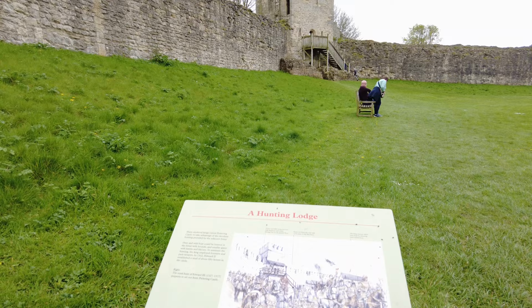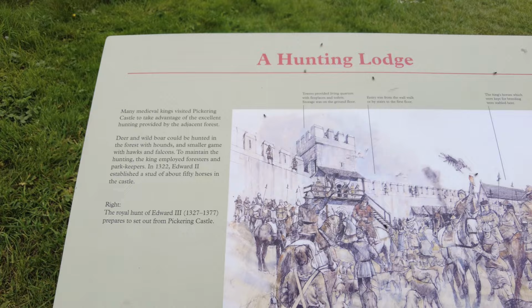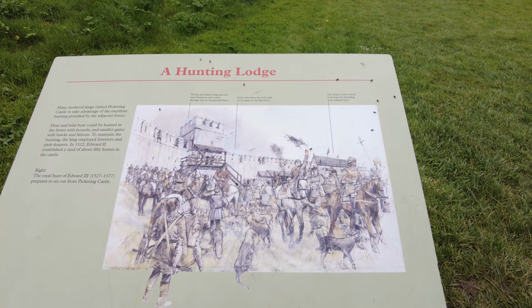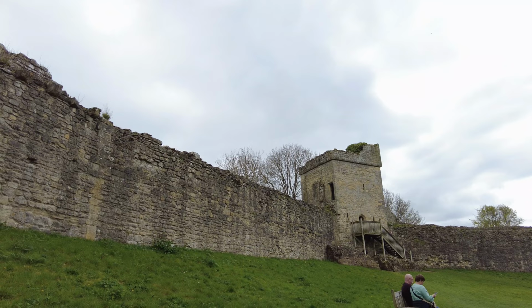Many medieval kings visited Pickering Castle to take advantage of the excellent hunting provided by the adjacent forest. Deer and wild boar could be hunted in the forest with hounds, and smaller game with hawks and falcons. To maintain the hunting, the king employed foresters and park keepers. In 1322, Edward II established a stud of about 50 horses in the castle.